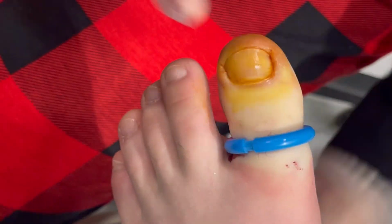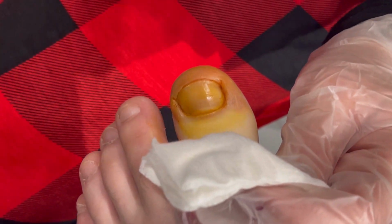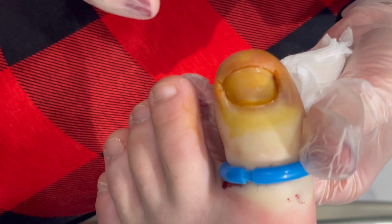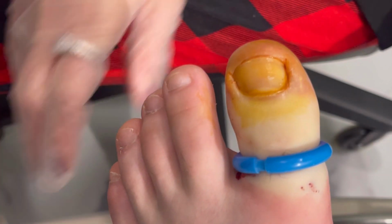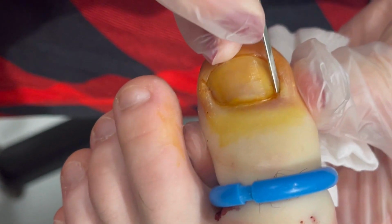All right, let's test you again. How about anything over here? Close your eyes and do it. Could you tell that was fake? Yeah, I can. How about over here? Nope. How about here? Yes. Okay. How about over here though? No. Okay, we should be good to start. If you feel anything, honey, besides pressure, you just let me know. That's pressure. Yes, pressure I cannot make go away.